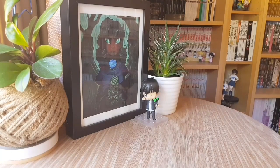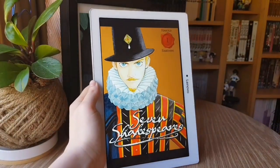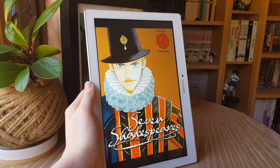Anyway, number 6 is a historical manga. This is another digital manga, and my choice for this is Harold Sakuishi's Seven Shakespeares. This is an ongoing historical fiction about the incredibly influential, well-known and famous playwright William Shakespeare.